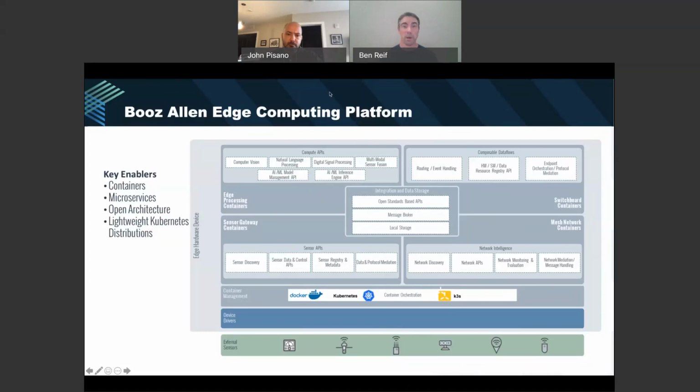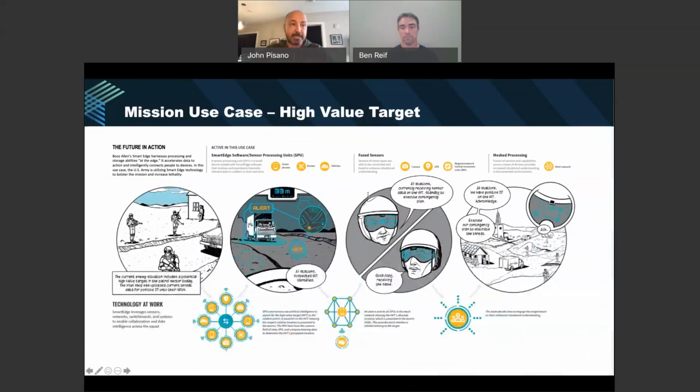So now I'm going to hand it back over to John to talk a little bit about what that technology looks like in a real-life scenario. Yeah, thanks. So now that you have an understanding of the need and how we address it in our Smart Edge framework, let's look at how it comes to life in a real-world mission context. To orient you to the mission here, this is pretty common: military patrols searching for high value targets.